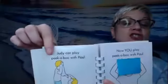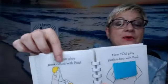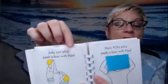So once you get to that point and you're reading the story super slow and your child has heard it, then you start to add a little bit of inflection and character into the reading. So, like I said, here's the peekaboo page, Judy can play peekaboo with Paul.